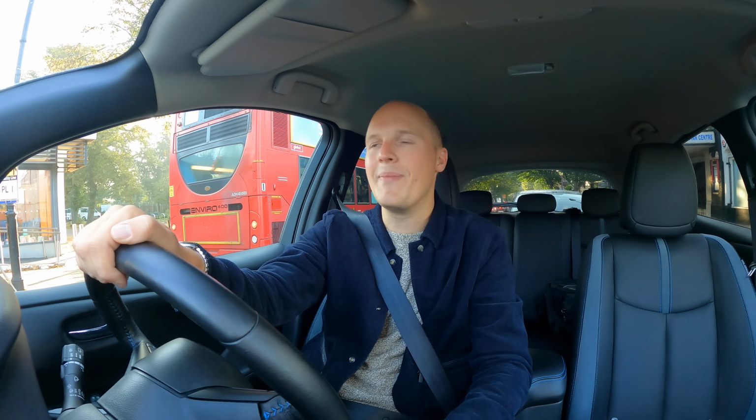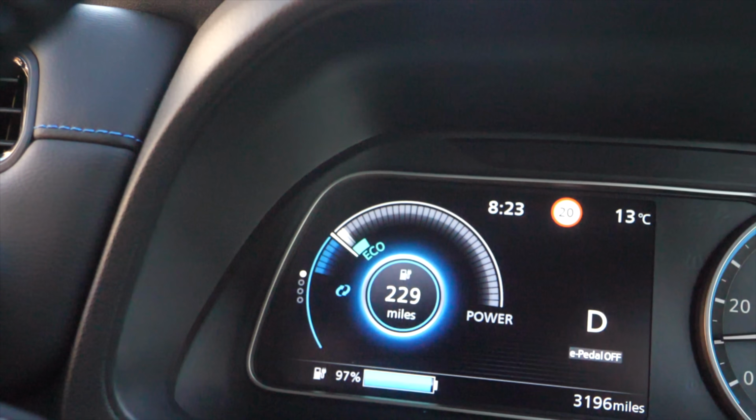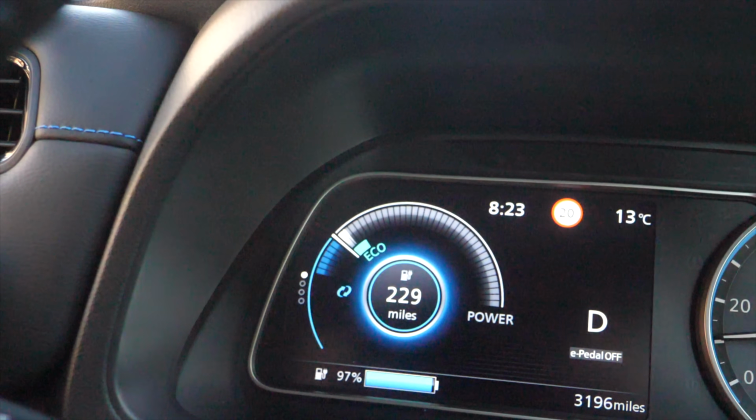Straight into morning rush hour traffic then, but this is where this car should really be in its element. Busy, inner city roads. In my mind, this is where EVs make sense. But I'm already getting range anxiety because I left the studio what felt like 5 minutes ago with a range of 236 miles. I'm already down to 229. I think I need to change my driving style.